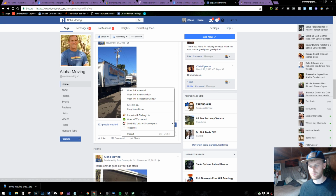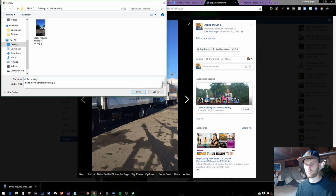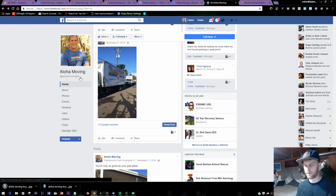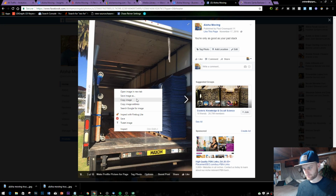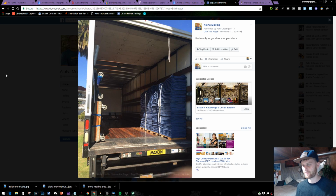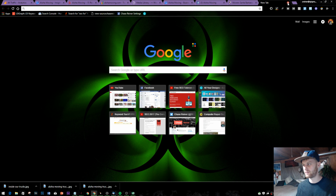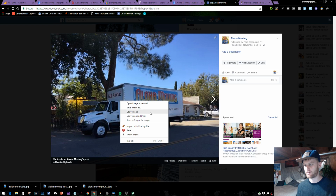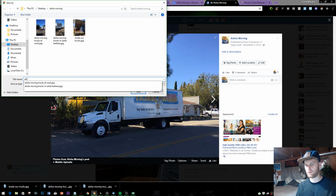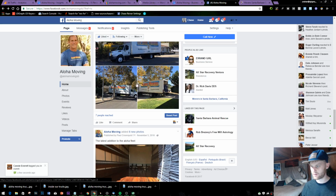So we'll save that, click on this one. I think that's the picture we already have, but we're just going to put Aloha moving trucks in Santa Barbara. Grab this one. Inside our trucks. We might even want to look for the LSI variations of trucks and whatnot, but whatever, it's not that big of a deal. Grab this one. Aloha moving truck on street. Grab this one.